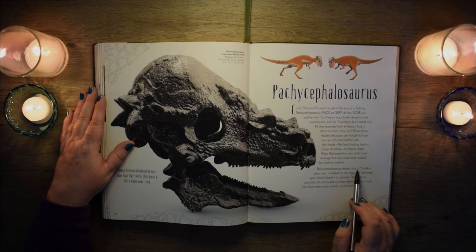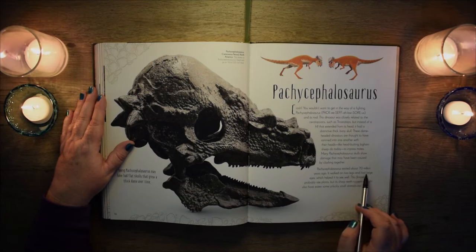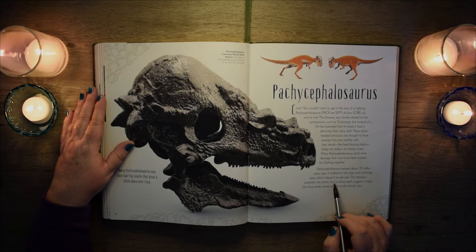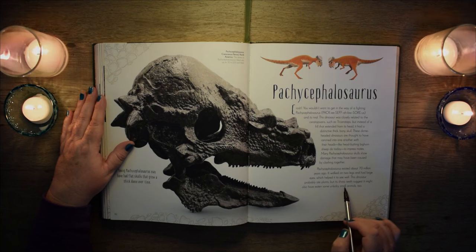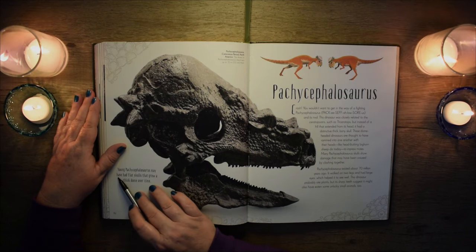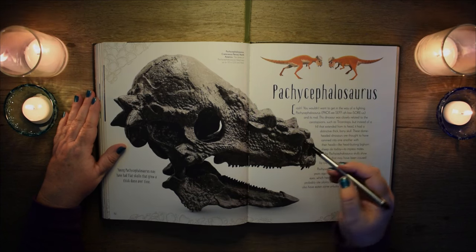Pachycephalosaurus existed about 70 million years ago. It walked on two legs and had large eyes, which helped it to see well. This dinosaur probably ate plants, but its sharp teeth suggest it might also have eaten some unlucky small animals, too. Young Pachycephalosaurus may have had flat skulls that grew a thick dome over time.